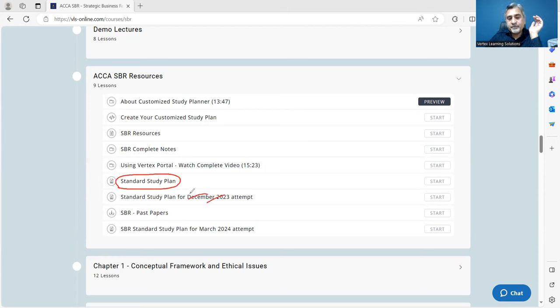I will remove this one. It should not be December. You should be using this one, March study plan. Thank God I just noticed it. I will ask the team to remove this part. So you will use your March study plan. It is already prepared by Vertex. You can download it, follow it.